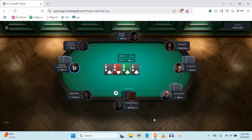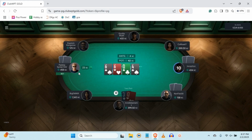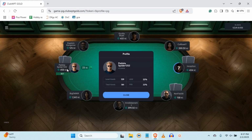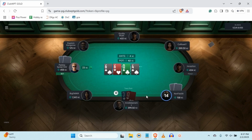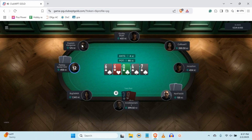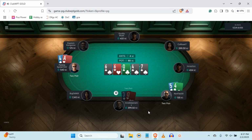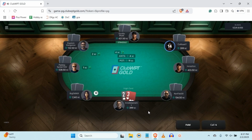And another multi-way pot. So this is seeming to be pretty decent as we've seen some action here. Players like KenFab, 60% of hands played. Inception, 20/15, seems pretty decent, and a lot of hands played, 4,500. Wow. And Pebble Spider, 33/22, a little bit on the looser side. Big D here, 33/18. Kangaroo we saw was really loose. And how about me? I'm 21/16 over 267 hands. So definitely on the snugger side of things.